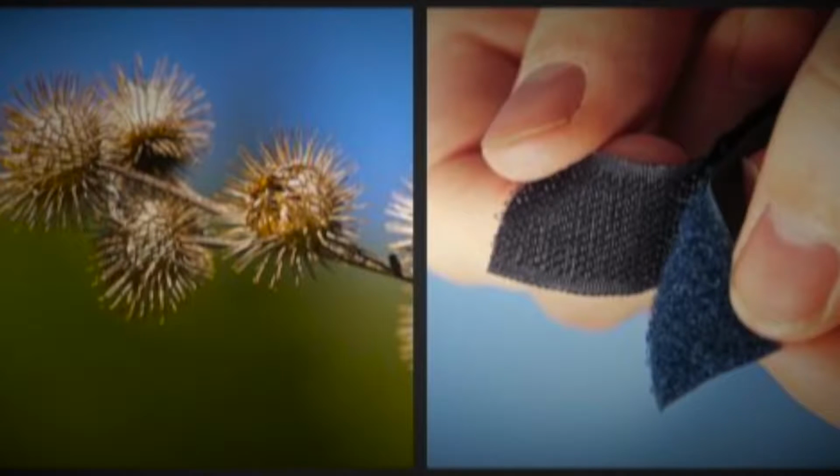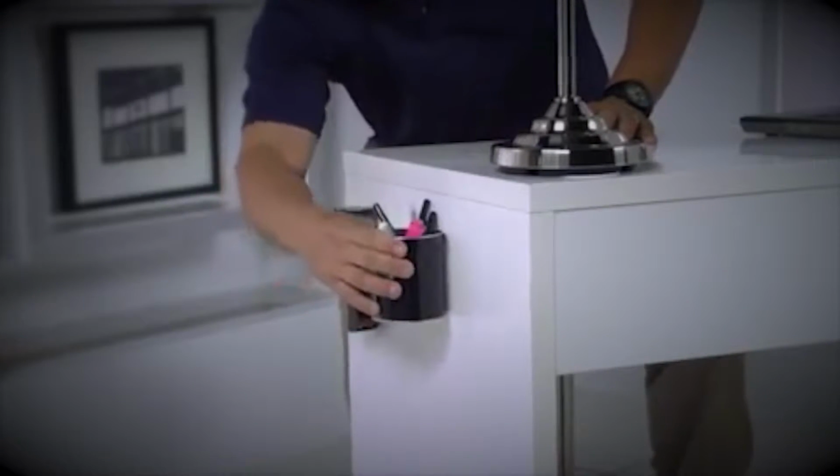Velcro tape is one of the oldest examples of biomimicry. Velcro tapes are common in things that we use daily, like clothes and bags, and it is designed by studying the seeds of sticky grass.